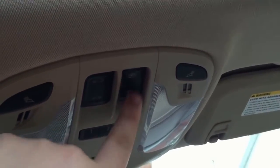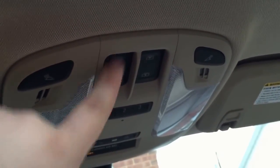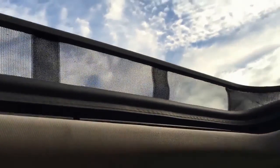It is completely power. This one here moves the sunshade. This one here moves the actual window. It only opens one way. It doesn't crack open. It doesn't open downward. It only opens one way, but I can't complain.